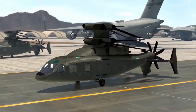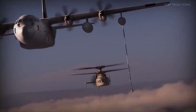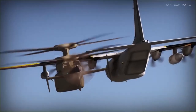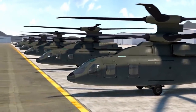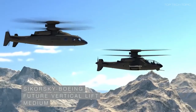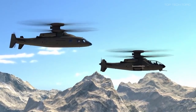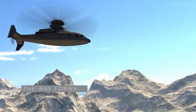Foldable rotor system for strategic and expeditionary deployment, and an aerial refueling capability via KC-130J and next-generation Air Force tankers, as well as significantly reduced development, acquisition, training, and lifecycle costs. Sikorsky Boeing Future Vertical Lift, the right design for long-range, high-speed, superior hover performance, and unmatched maneuverability. The way forward.